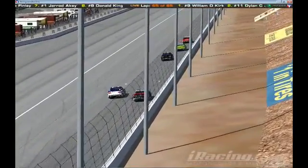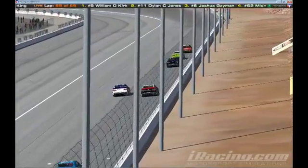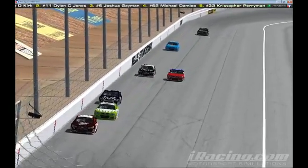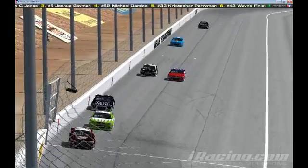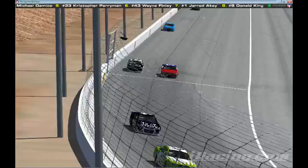Racing incidents happen. I hope it all works out good. This was just practice here, but when the series kicks off next week, you're gonna see a lot more drivers and a lot more respectful drivers too. So I'm hoping it works out good.